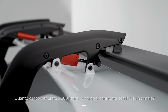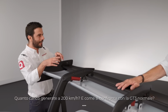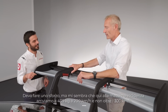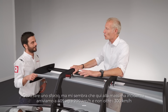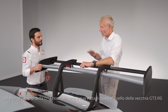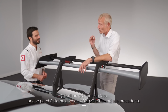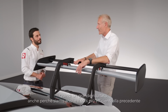The amount of downforce you generate at 200 kilometers per hour, can you mention that? And can you compare it to the 992 GT3? I have to think hard now, because for the 992 GT3, I think we're doing about 409, 410 kilos at 200 km/h, not at 300 and something, at 200, with this car in high downforce. And that's about 3 times as much as the GT3 does. And the GT3 is already almost where the last GT3 RS was. So this is really a big achievement.